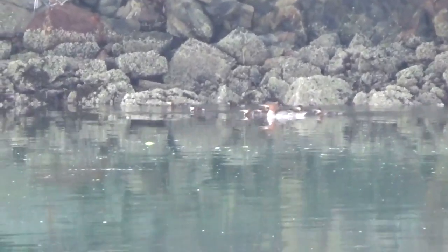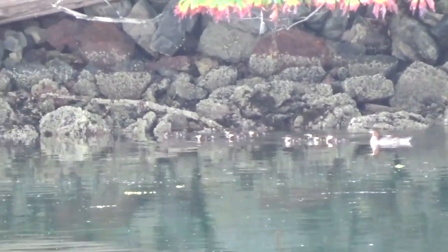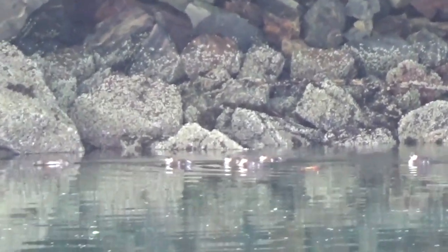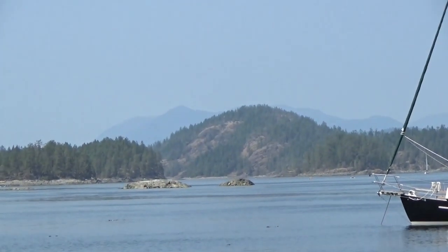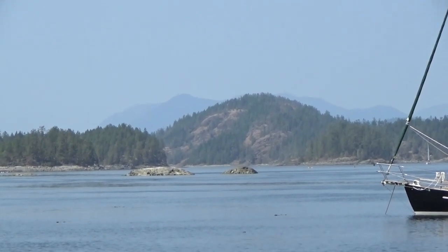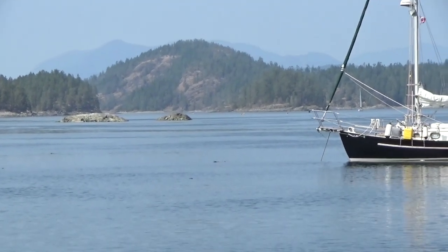Some merganser over there with 1, 2, 3. She got quite a bunch of chicks. Quite a brood.